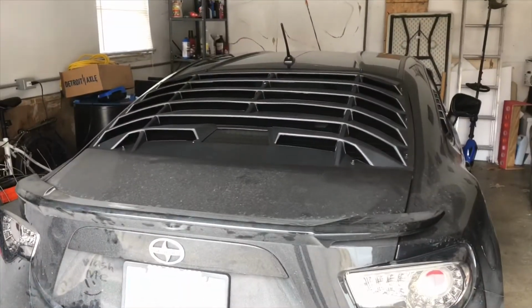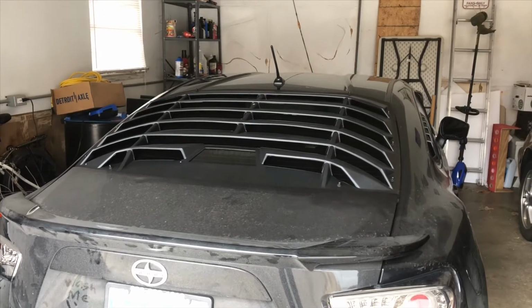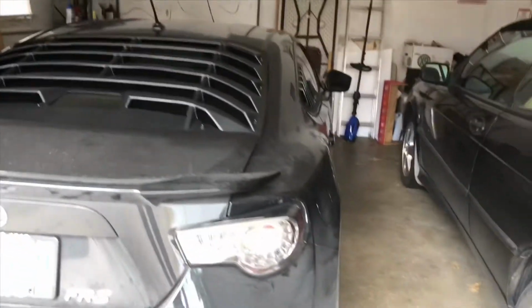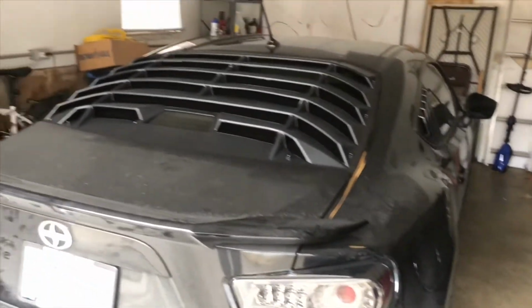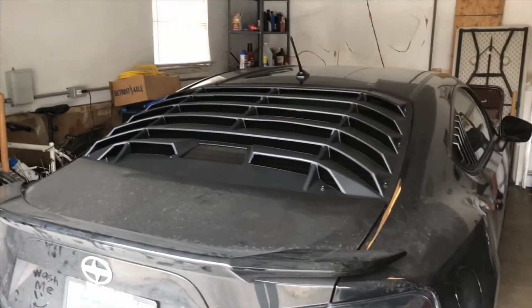So my favorite thing about the taillights is how it blends in with the louvers. It just looks mean all the way around. It's not too dark of taillights, but they're not too light. They're just right. Honestly, the car is looking meaner every single day.